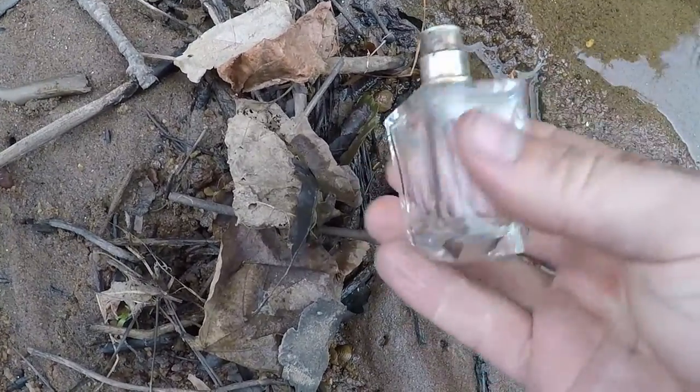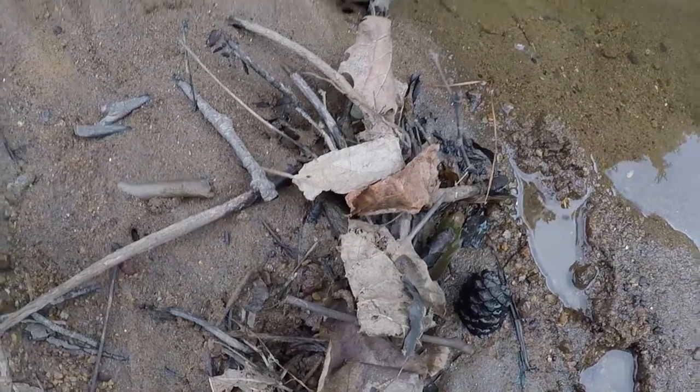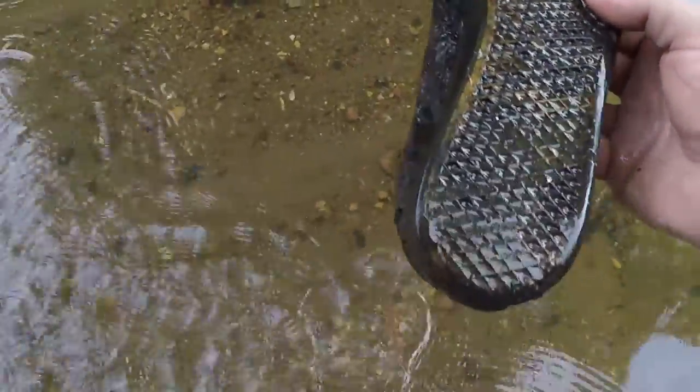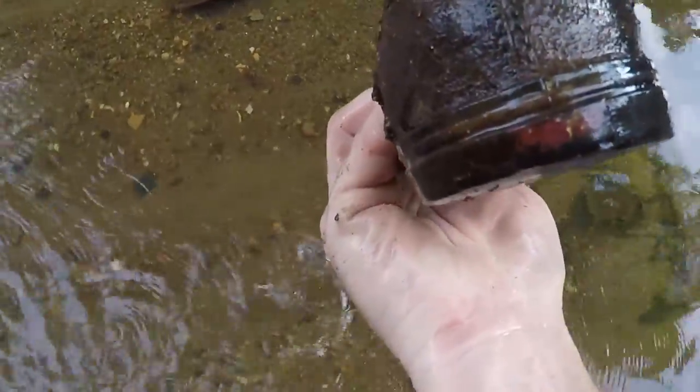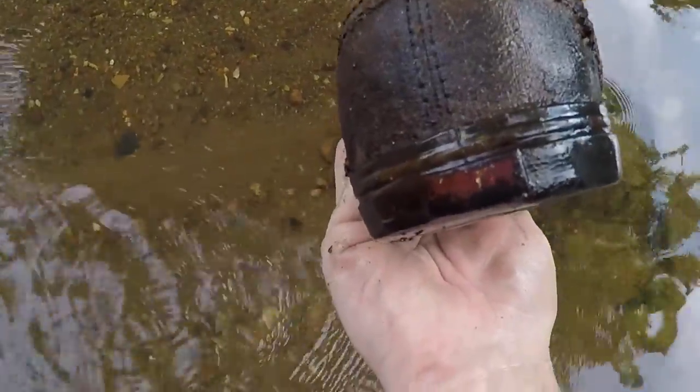Ooh. Ah, damn, don't work no more. Perfume bottle. That's cool. There's a road cone. A lot of road cones in the creeks. Ooh! What kind of brand do we have here? Looks like a Vans. What do you think? Look at the bottom. I don't know. Could be generic. Payless, maybe.